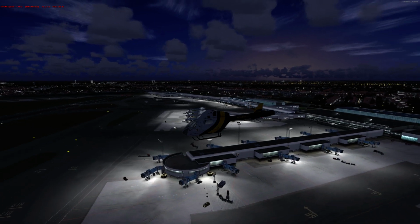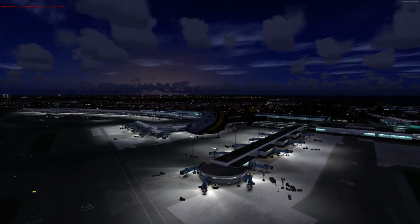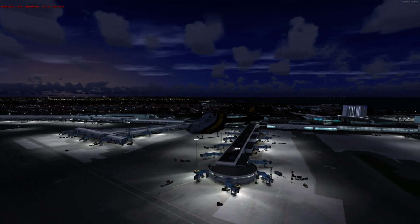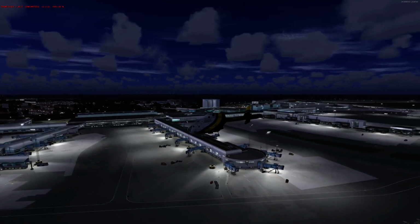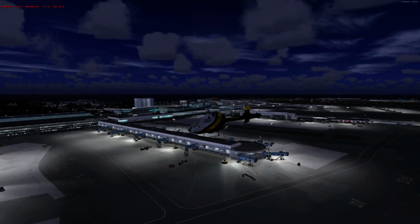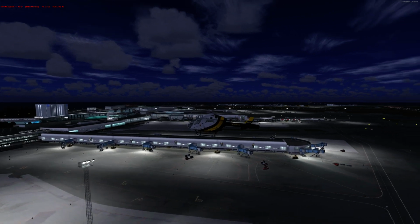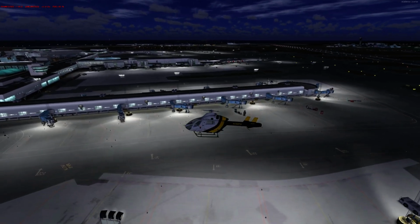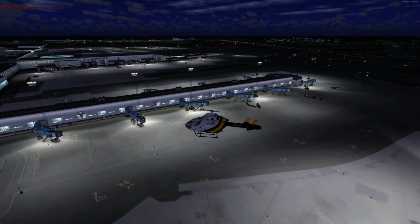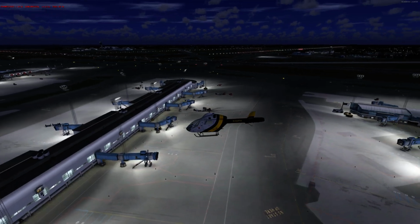So Emilios was saying that there are some issues with the night lighting in Prepar3D. I'm not seeing what those issues are. I did see that there is some kind of funky glare, but I don't see any problem overall with the night lighting. It looks pretty damn good. The way the light is splashing on the ramp areas looks very realistic. I can't say that I see the issue. Looks pretty darn good to me.